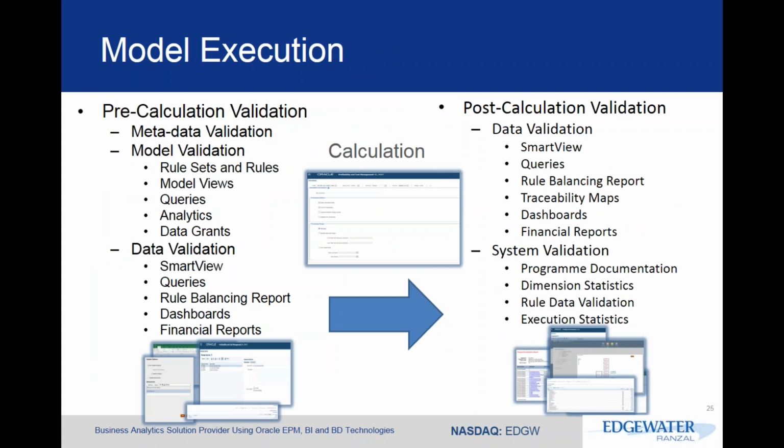But then we have model execution. Talking to many of our customers, we find that a tremendous amount of time is spent in checking before and after if the allocations are actually working. PCM provides a number of pre-built, out-of-the-box reports that support both pre-calculation validation as well as post-calculation validation. For example, if you make a master data change and you have a rule that's referencing a node, PCM will actually tell you whether or not your rule will break before you run the rule. It's kind of nice to know before you get 3 hours in and in the 4th hour something breaks on you.